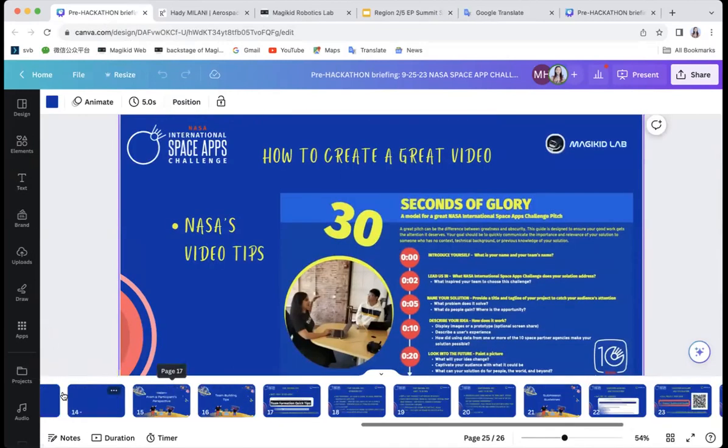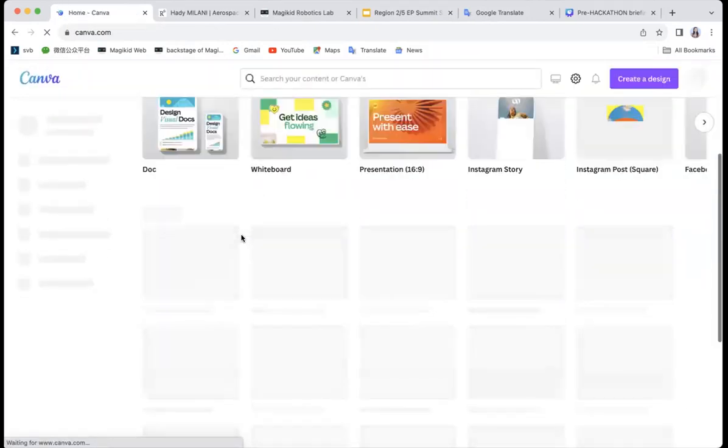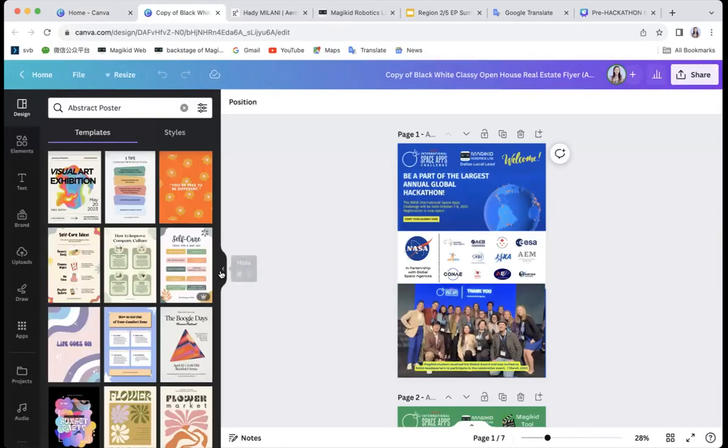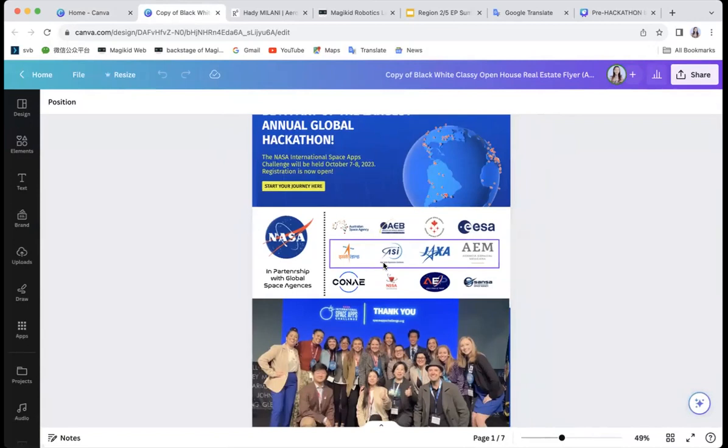So the most important tool I would like to recommend is using some green screen technology, because you are talking about space science. So you are talking about your project. If you really put your project in space, or on Mars, or on the moon, that will be very fun. So that's a suggestion.